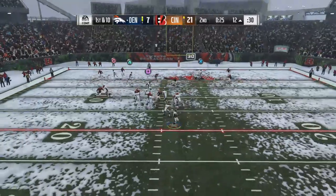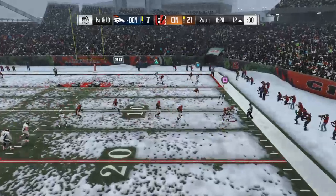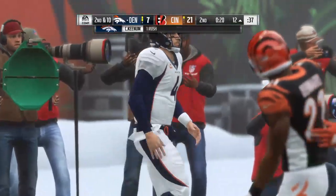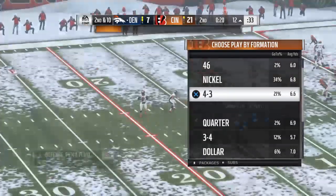They go play action here on 1st down. Escaping the pressure right. And I think the ball's out. But this will get out of bounds, so possession will stay the same. It won't be a sack, but it's no gain, and it brings up 2nd down.